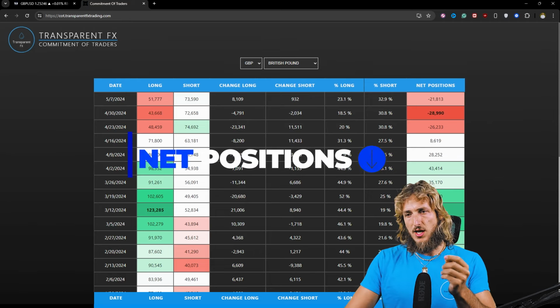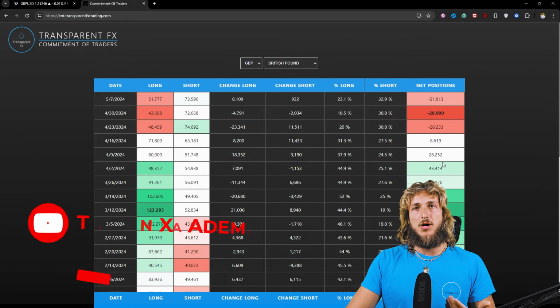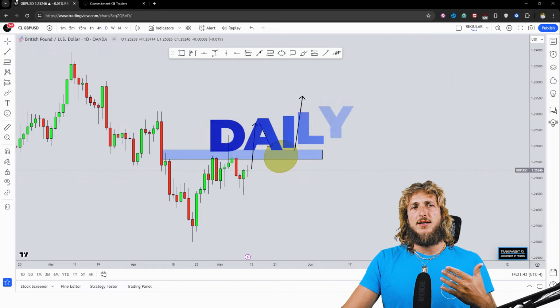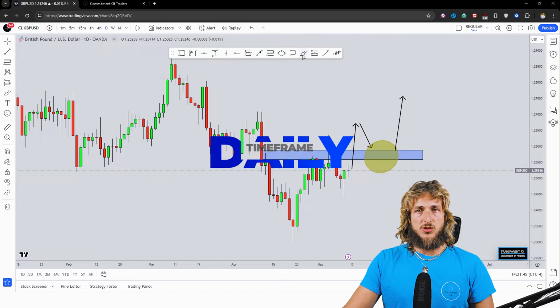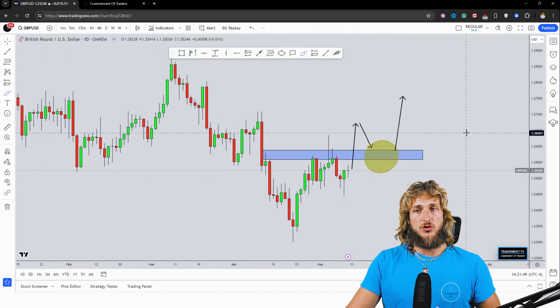And what we can notice here is that with the last reports, net positions have been massively decreased. We went from having 70.4k net positions, so a positive net positioning, all the way down to having minus 28.9k net positions. And clearly the price has been suffering from this. We had a break to the downside fueled by institutional shorting.